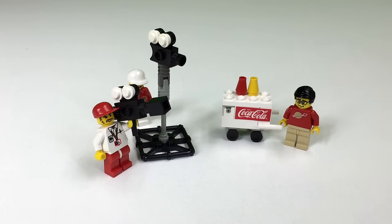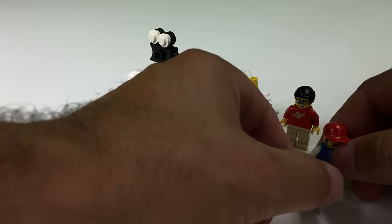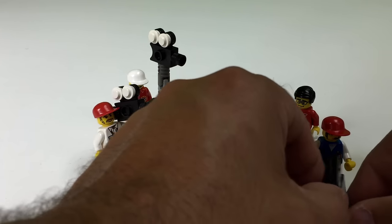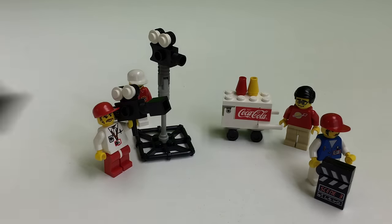So annoying. These would work better if they were on base plates, I guess. Still wants to fall over. We'll just set the clapper board down. Clap. There we go. Alright, got the director.